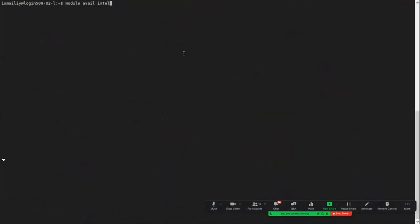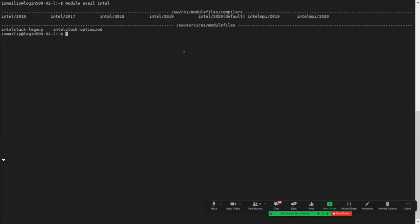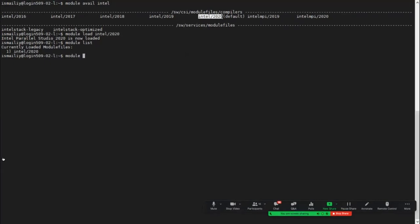Now, if I do a module avail with a string, like Intel, it shows every available installation that starts with the word Intel. I'm going to choose this one and do module load, which simply means activating this installation. Now with module list, I'm checking that in my environment, in this current session, I'm loading this module. Purge removes everything from the environment. So when I do list again, I have no module files loaded.